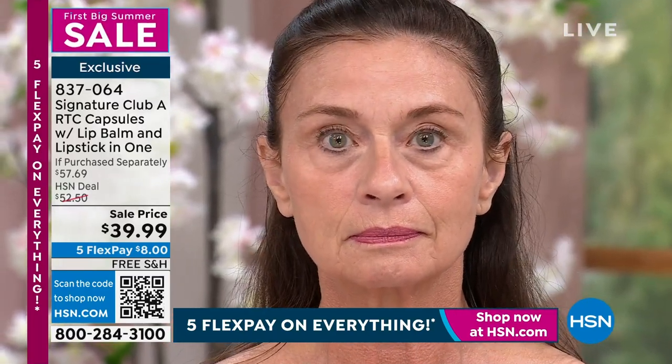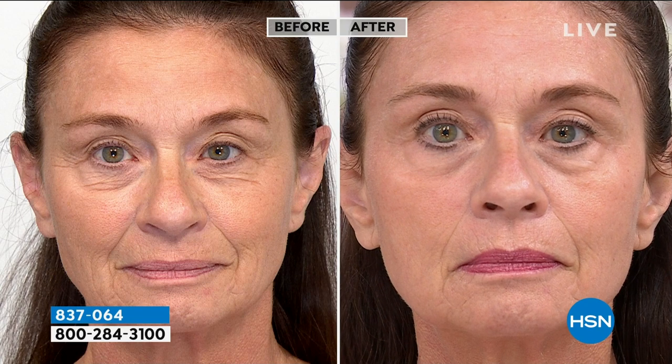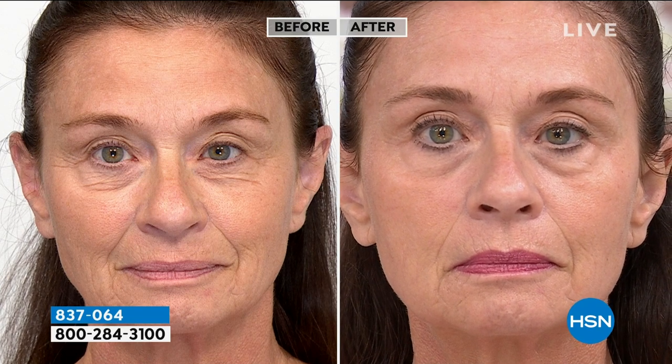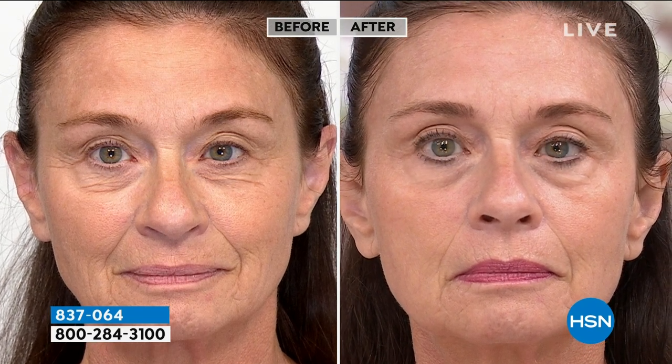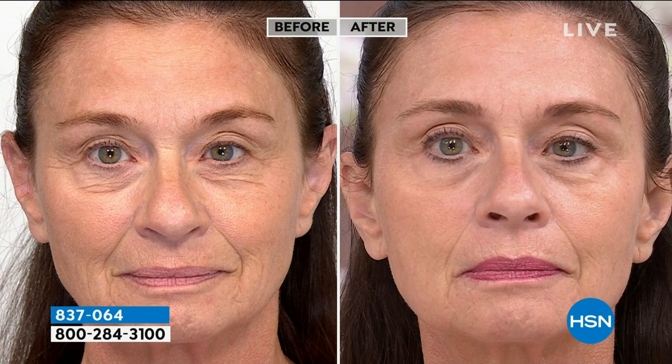And you can see that. We're showing that to you, right? Look at your before and after. Yes, you can certainly see it. Especially around the eye area. You said ophthalmology tested. So you can, even in those most stubborn areas, just fill it in, just like you showed us. Adrienne did it right on the air, right over her makeup.